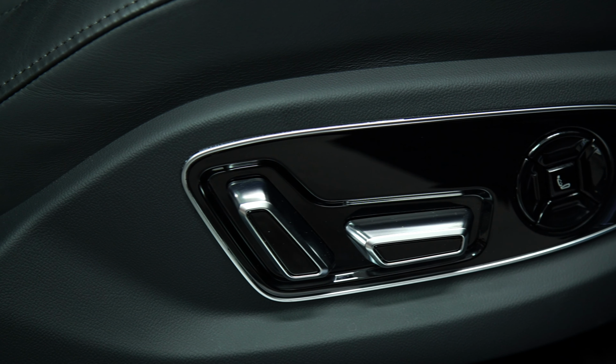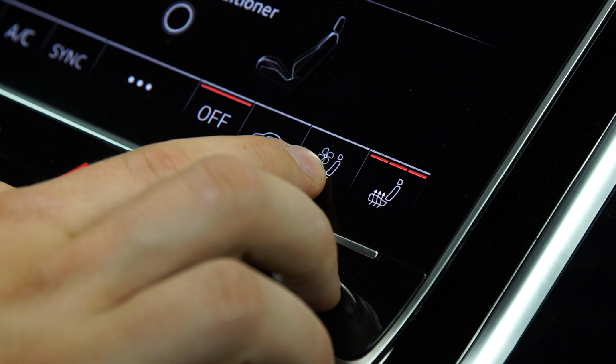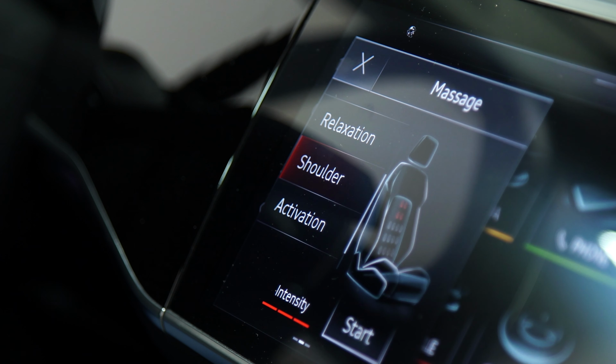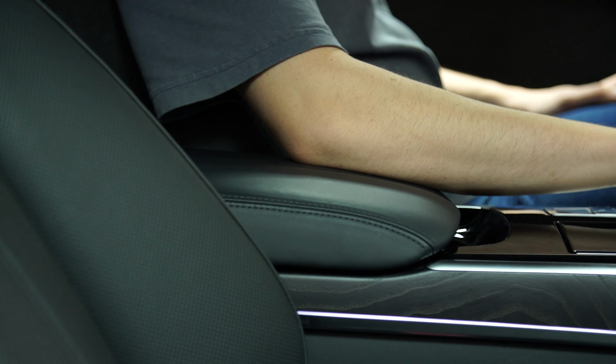The optional 22-way power front seats in our test car are superb, with comfortable cushions and optimal support for all-day road trips, and they include heating, cooling, and massage functions. Our test car even has optional heated armrests, a feature most people wouldn't know they were missing out on until they tried them on a frigid morning.